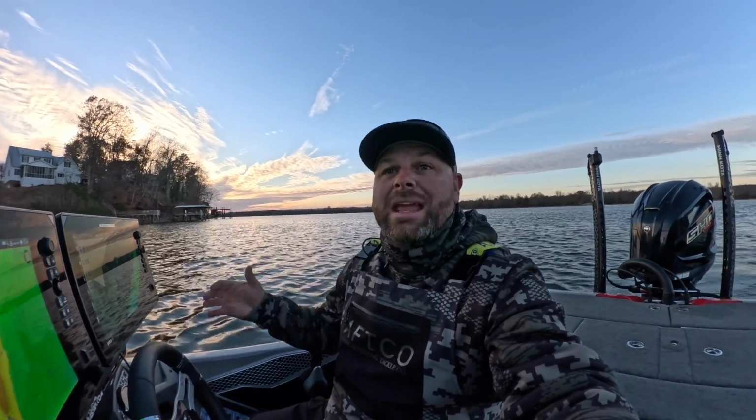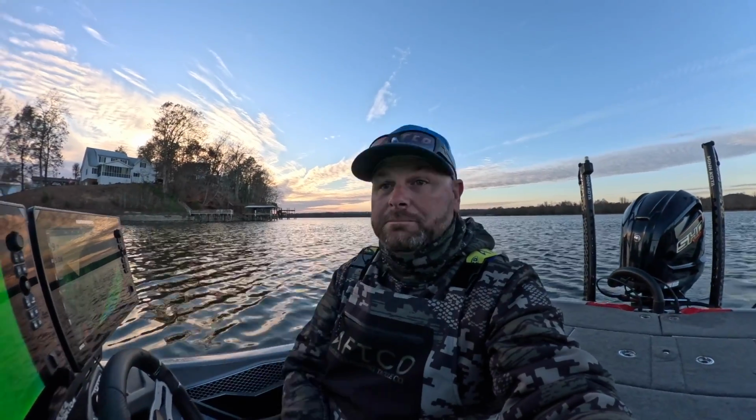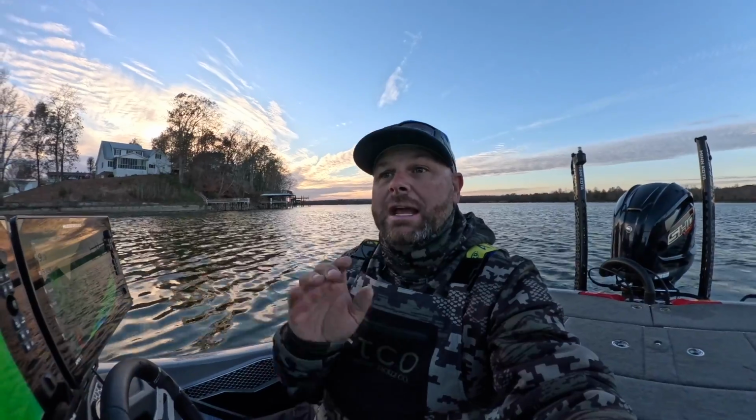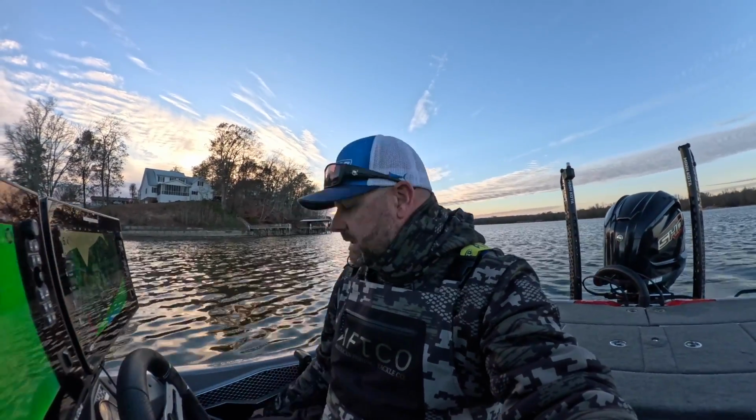But a great day out on the water. Again, mainly throwing moving baits. Ironically, the big fish of the day came on mid-strolling, throwing that little Spunk Shad right off the break. I could see those fish out there. They didn't really want anything like the A-rig or anything like that.